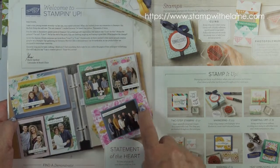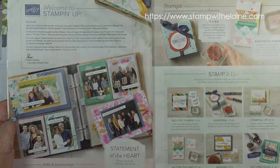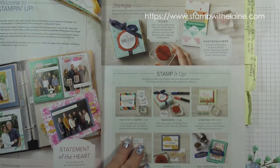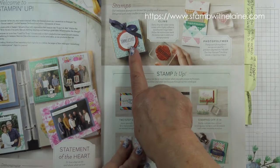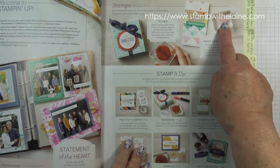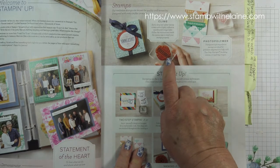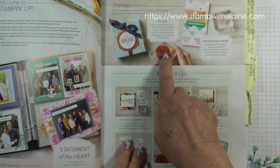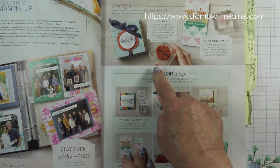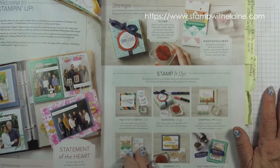Sarah is the CEO, this is her family down here, and of course the statement of the heart. If you're new to Stampin' Up!, this page is essential because it will tell you about the stamps that Stampin' Up! carry. There are 2 types, in cling or photopolymer. The cling is a red rubber stamp. You still need mounting blocks to mount the stamps on in order to stamp, but once you've invested in the blocks, you know they're yours for life and you can use them on any stamp set.